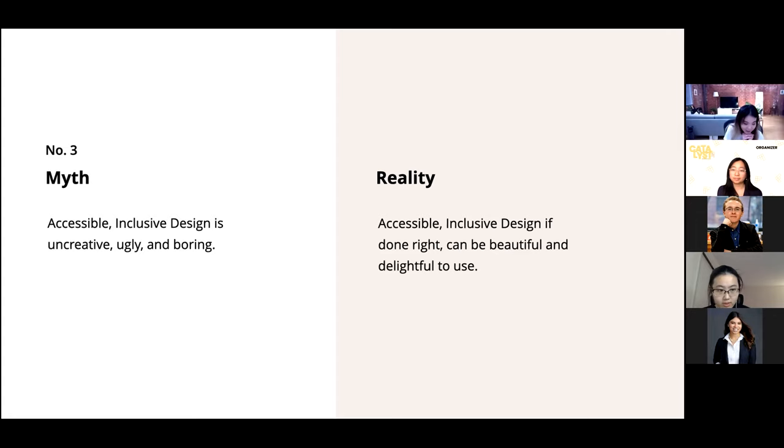And the last one, this is my favorite: accessible and inclusive design is uncreative, ugly, and boring. So what do you think when you hear accessibility or inclusive design?